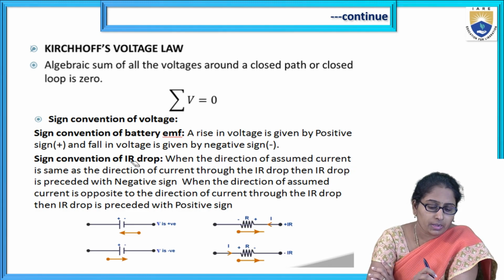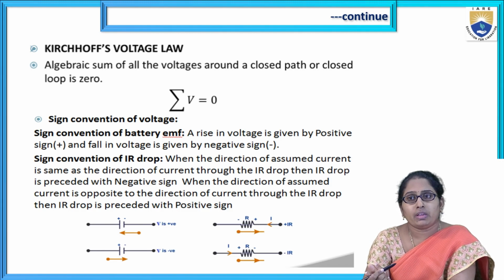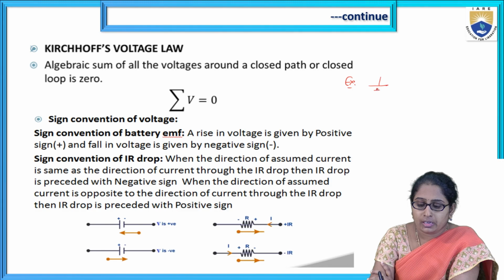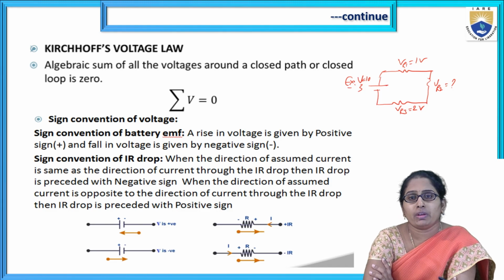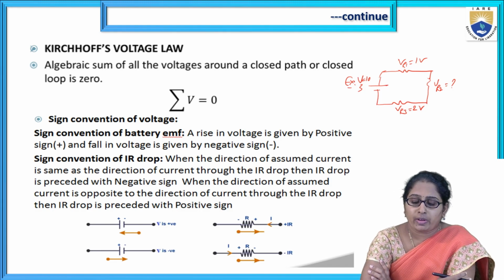Now, a KVL example. Take a small circuit with all voltages given. This was also explained in the previous lecture. So, a small circuit KVL example: the battery, let us say 10 volts, this is given as 1 volt, this one is not given, and this is given as 2 volts. Find this VR2. The supply voltage is given and the voltage drops are given, with only one voltage drop unknown. So while applying KVL in this loop, we can calculate that unknown value.